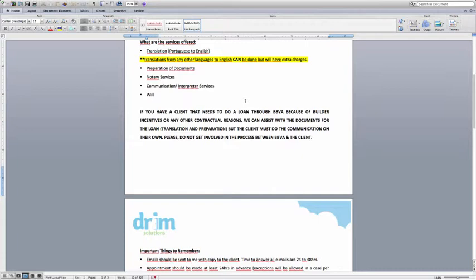No, with BBVA, the realtors cannot be involved at all. If there are documents, if there's loan information, or the translating emails, you're fine. It's just that you cannot have personal info for the loan or documents or anything like that. So be aware of that. Just don't reply to BBVA. Just don't get involved. Yes.